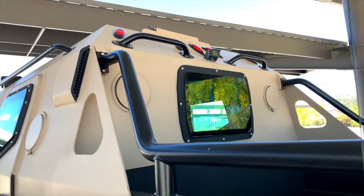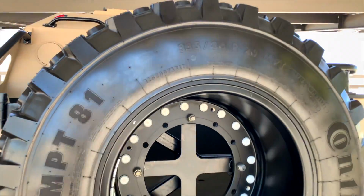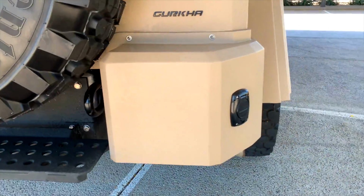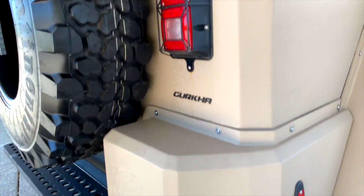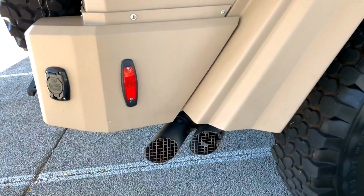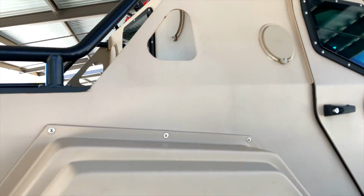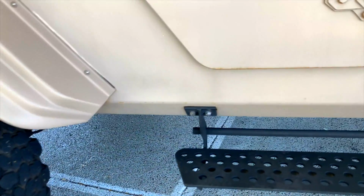Get the rear view camera back there. You got the truck bed. You got your extra spare. Plug in here. There's no damage on the truck at all. I mean, it'd take a hell of a lot to damage this thing, but I just want to show you everything here. And again, you got a couple little spots here, you know.